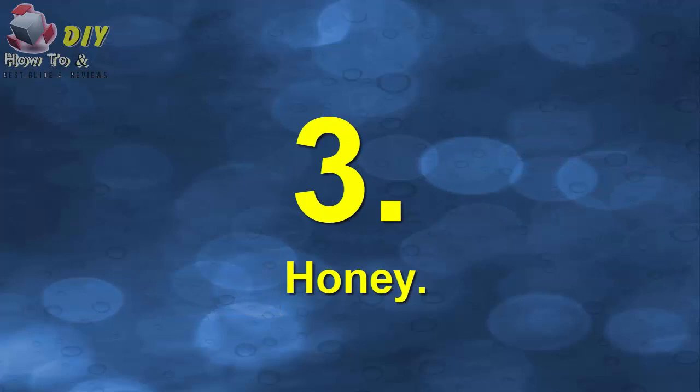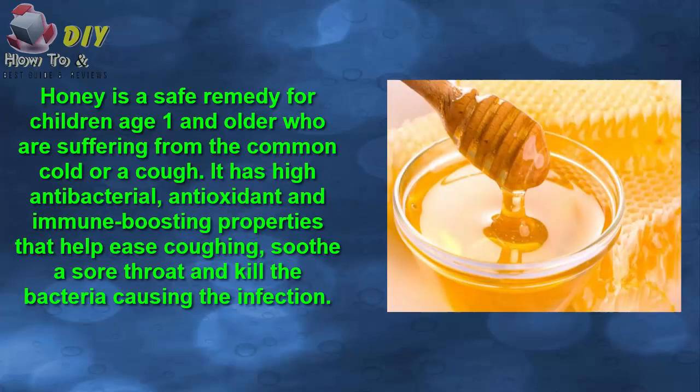Number 3 is honey. Honey is a safe remedy for children aged 1 year and older suffering from the common cold or cough. It has high antibacterial, antioxidant and immune boosting properties that help to ease the coughing, soothe a sore throat and kill the bacteria causing the infection.